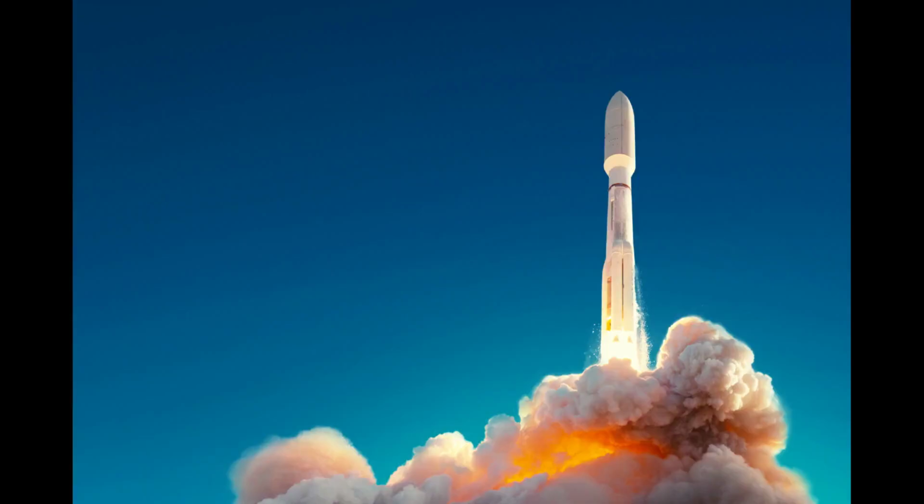Key insights and trends. The advancement of reusable rocket technology is seen as pivotal for the future of space exploration and commercial satellite deployment. Key insights from various sources highlight: cost reduction. The ability to reuse rocket components can drastically lower the costs associated with launching payloads into space, addressing a long-standing barrier for many potential users.